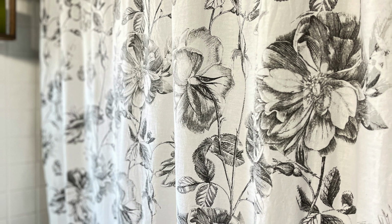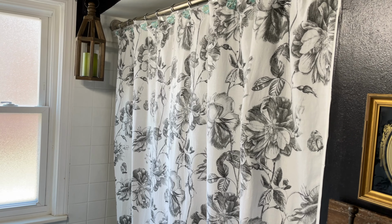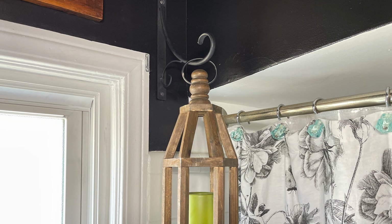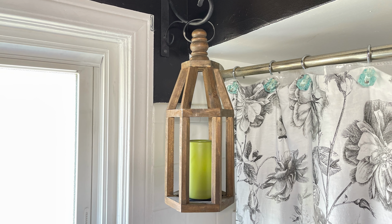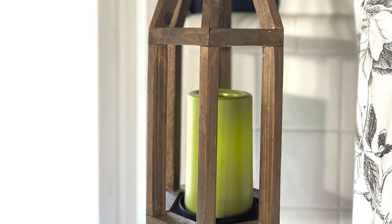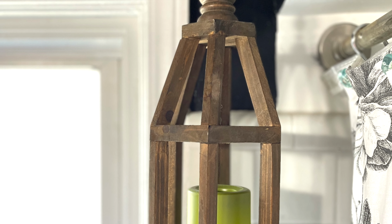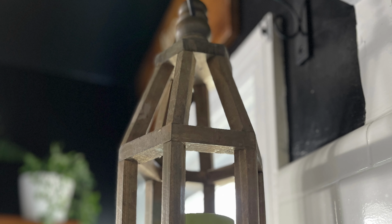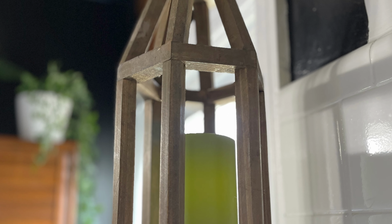I also am loving this lantern. I actually picked it up to put it in my booth, and I got it home. I'm like, I wonder if I could hang it. I found a hook that I had in my booth, and it just is so nice. An extra bonus is it has 3 settings on the battery operated candle. One is on, one is off, and one is like a timer.